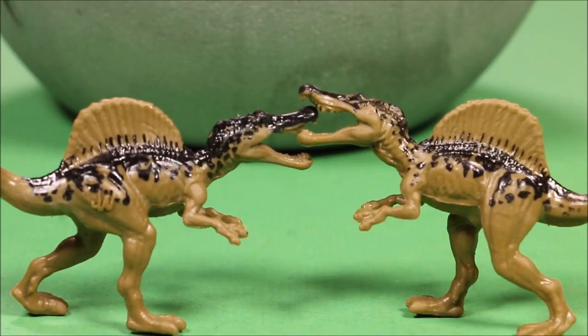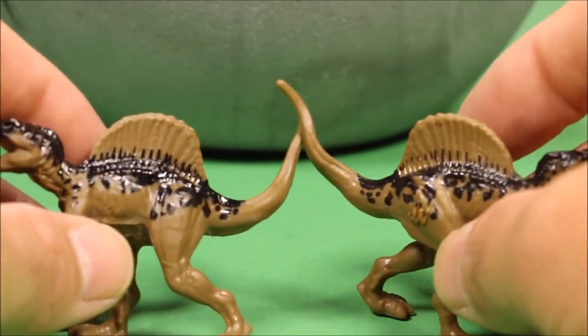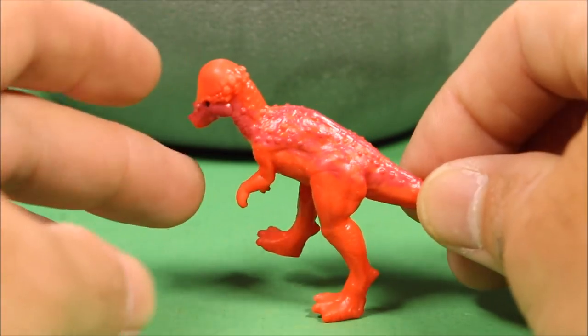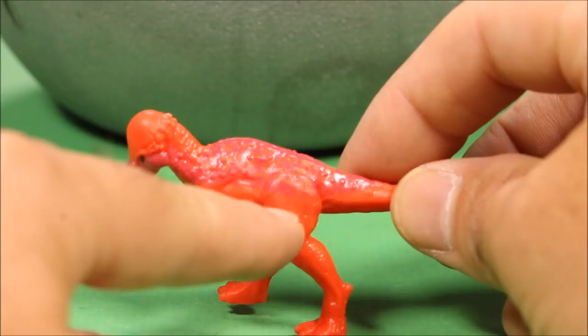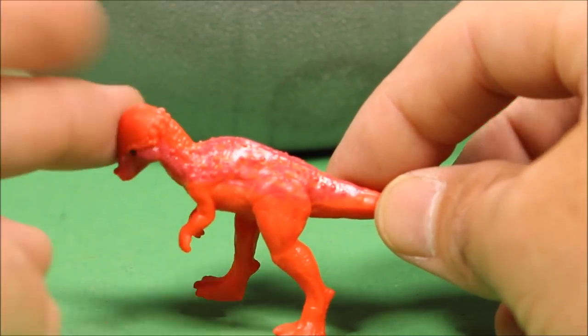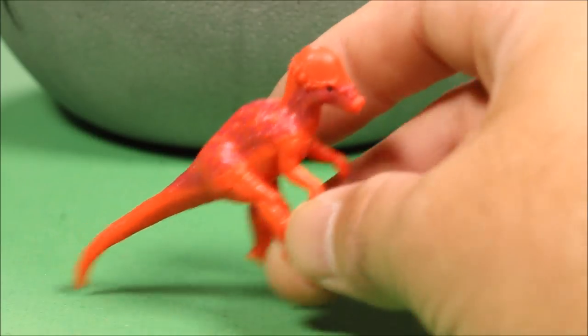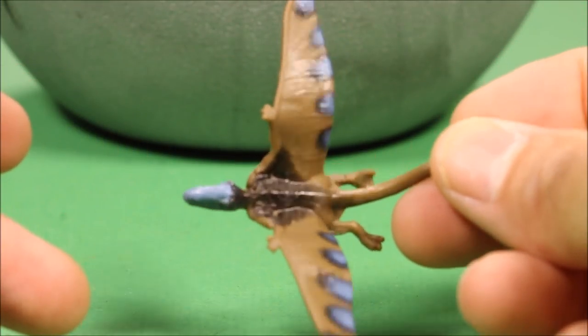Okay, and then we have another brown and black Spinosaurus. So that's cool. New color scheme, and they gave two of them. And then Pachycephalosaurus. This one I had red before, but this is red with like a purple accent to it. So that is cool. And then we have Dilophosaurus.